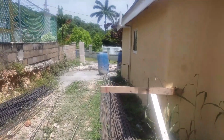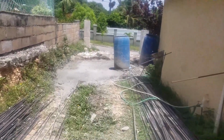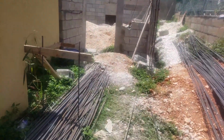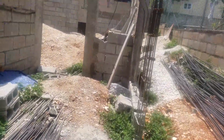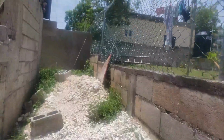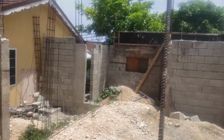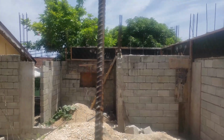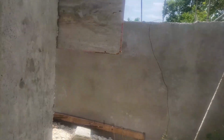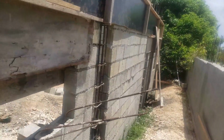You can see around, I saw them mix the concrete. They use the board. Yes, they mix it right, that's up. Then they can do the things around. A different view from inside. So the back part of the building.